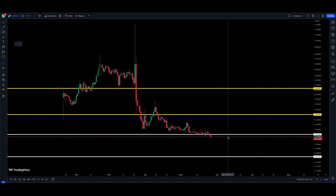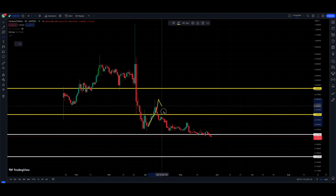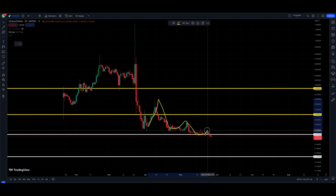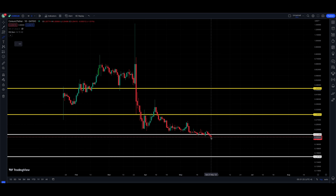Our next target, like I said, is at 21,200. That's about a 3.5% move higher. And then our next major target above the market, above our 21,200, is 29,500. That's right here. That's a 45% move higher from where we are currently trading today. But Coreum, guys, lower highs, lower lows, lower highs, lower lows, and yesterday put in a lower low. So we are in a major downtrend.